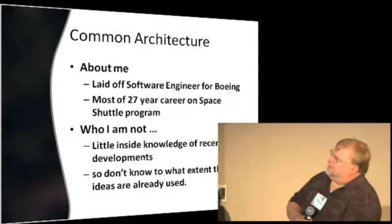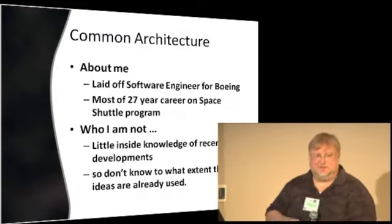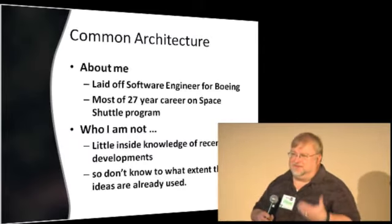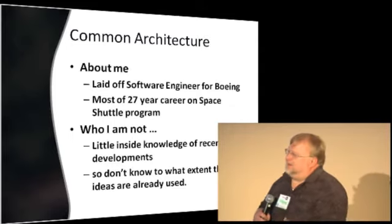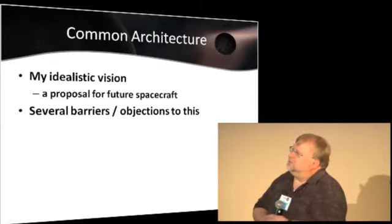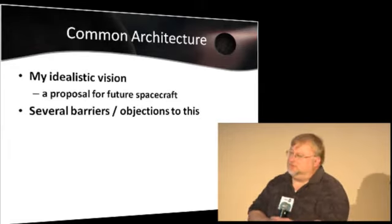Yes, also my 27-year career has been on the space shuttle program, some of space station. Unfortunately, I'm not an insider. I don't really know what's going on exactly. So I'm somewhat knowledgeable, but somewhat naive, about the development of future spacecraft.